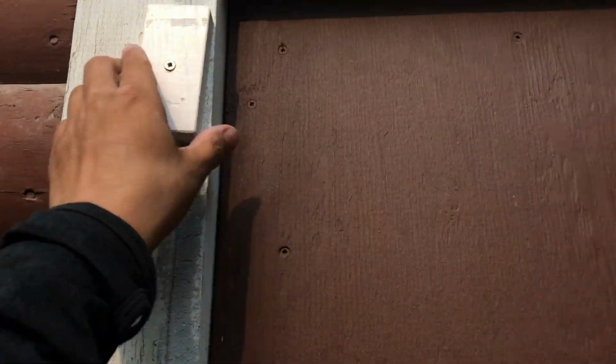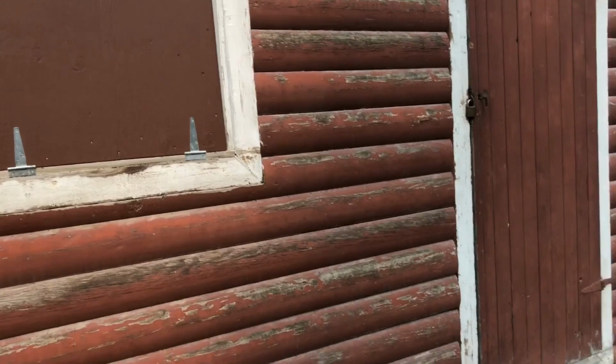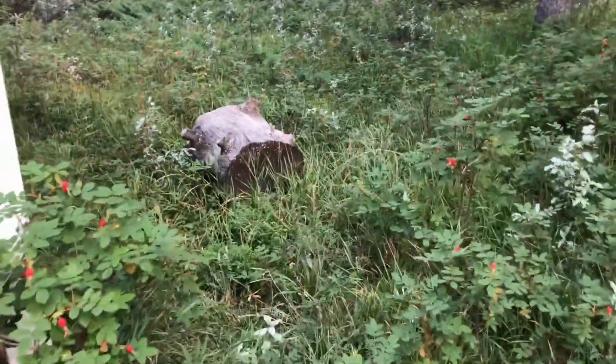I'll put this back up. Always leave stuff as you find it, you know. I take the urban explorer's credo on that one. It's not my business to mess with stuff. I just want to see the historical value and see things.